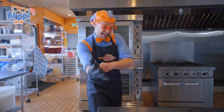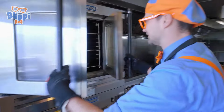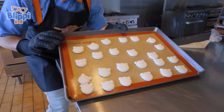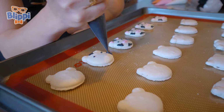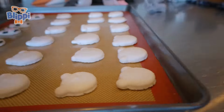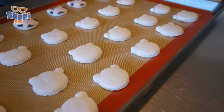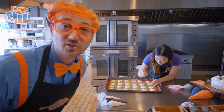Means that they're probably done. Yeah, let's open it up and then see the macarons. Whoa, that is hot. Whoa, and they look so yummy. Wow, check it out. Now it's time to decorate. Looks like so much fun.